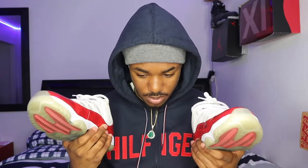I wanted these so bad. And I copped them last year. I was so happy when I copped these. But yes, these are the cherry red low 11s, y'all. I've been wanting these for a long time. I wanted the blue ones and the gold ones, but I never got the blue ones or the gold ones. I just got these because red is my favorite color and I have to get these, you know?